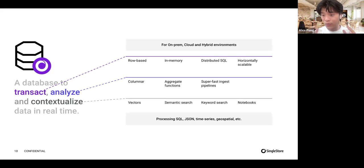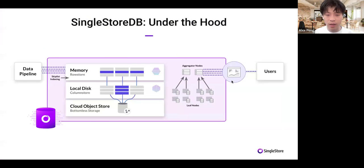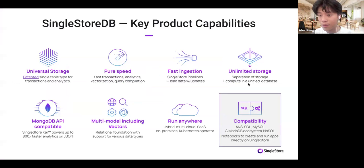But just before we do that, a little bit more about SingleStore. SingleStore is a database to transact, analyze, and contextualize in real time. These are just some high-level testimonial stats from some of our real customers, and just a bit more about the underlying architecture of SingleStore.